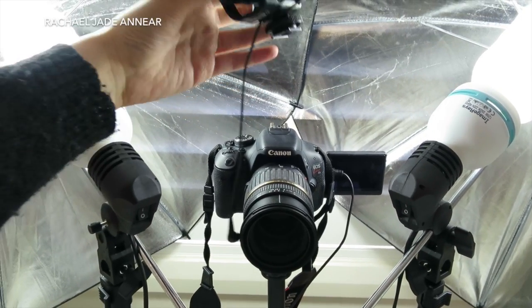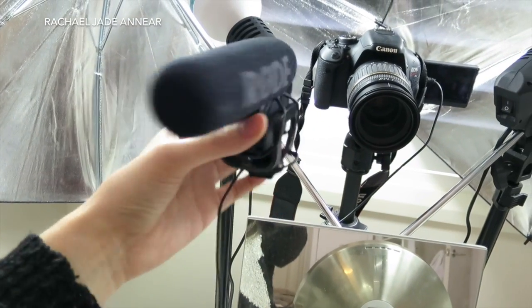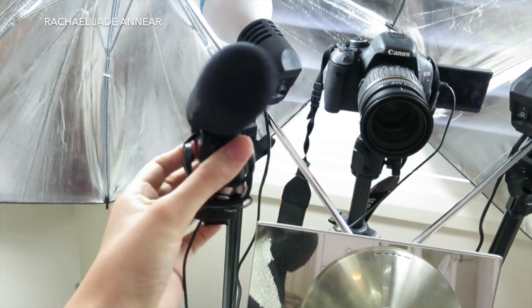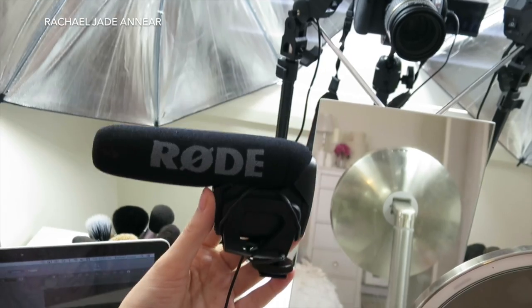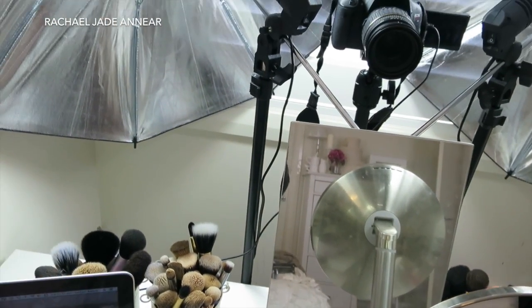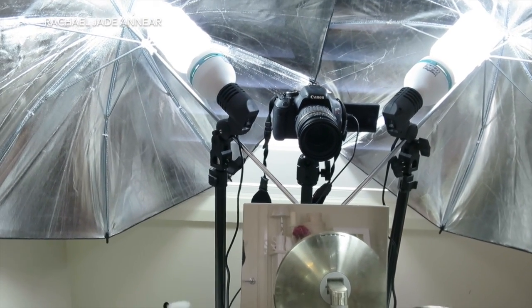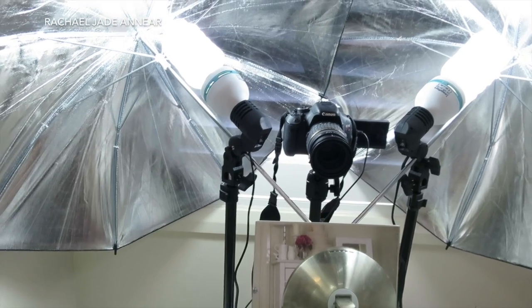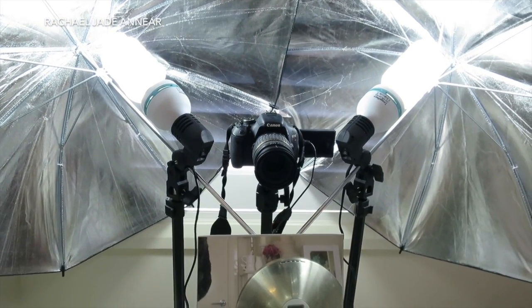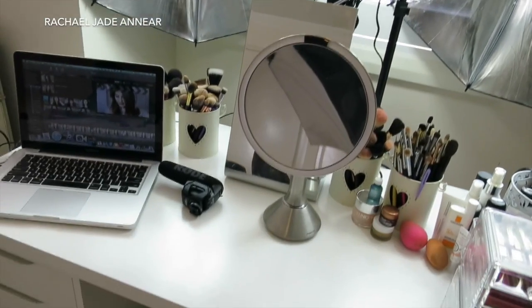I haven't had a chance to use this properly yet because the battery is not there, but that's kind of the fourth element that I invested in. It is something worth investing in, but it's something that again you kind of build up to. It's all about adding things as you go, as you can afford them as you go along with your channel, and that way you're not trying to outlay a whole heap of money all at once. So that is my general filming setup at a glance.